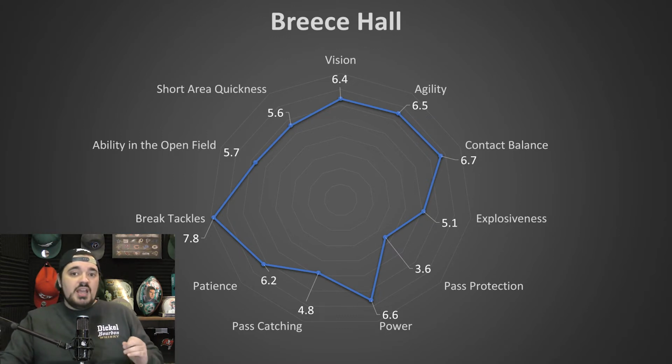That's why at 4.8, it's a little bit above average, but beyond that, I just don't think he'll be a difference maker in the passing game. I could be wrong on that. Maybe he goes to a team that utilizes running backs out of the backfield as a real big part of their offense, and he has the opportunity to show that he can do that. I'm not saying he can't by any means, just not something that I really saw.